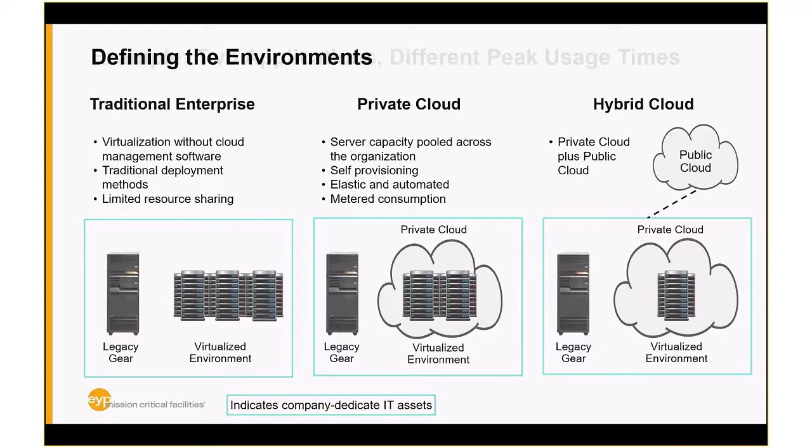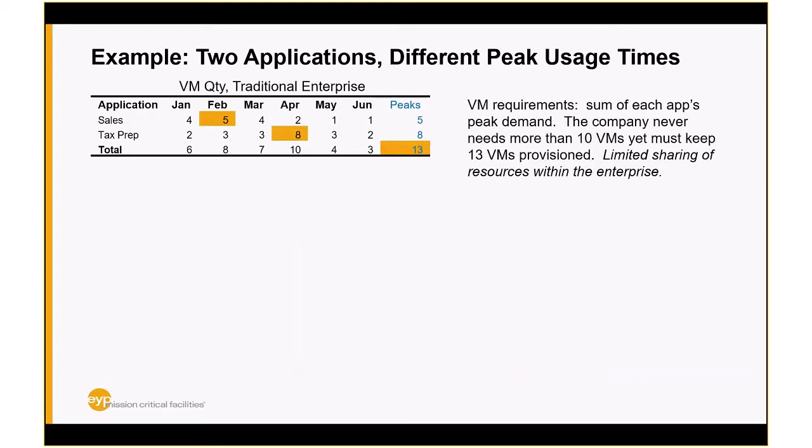All right. Now, let's look at a couple examples to understand why that reduction can be possible. First, we're going to look at a very simple hypothetical company that does tax preparation software. And let's just imagine looking over the first 6 months of the year, they really only have two applications. They have the sales application and they have the tax preparation application.